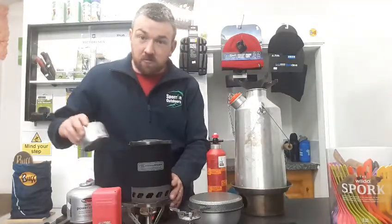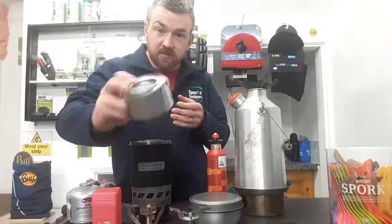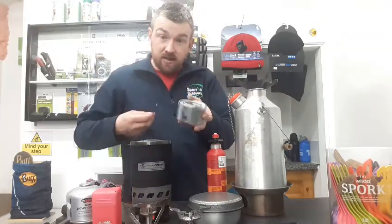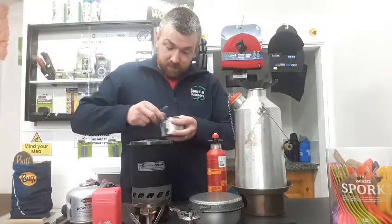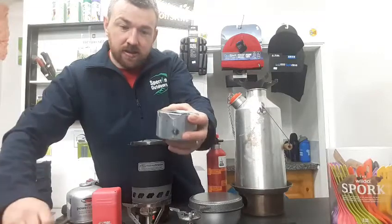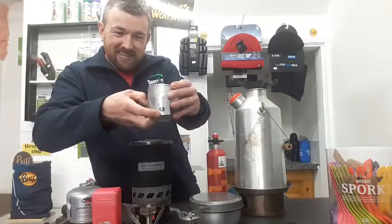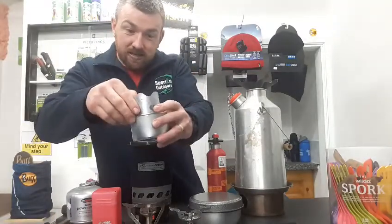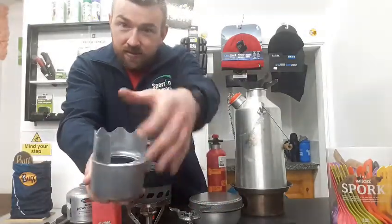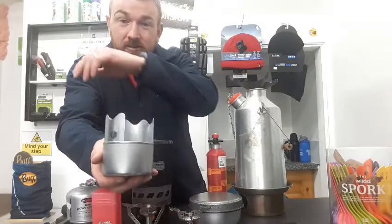The other one is probably the wee gel stove. Probably a wee bit more practical than that, and it lasts a wee bit longer. And so that's just a wee fill of gel in there, and that's your lid. And then all you do, set your windshield on. You light your gel, and then you set your pot or pan on top of it.